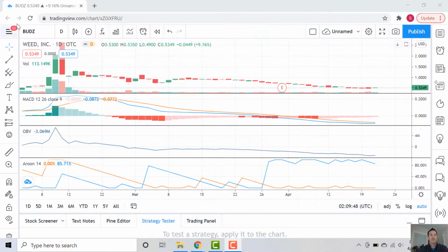This week we're looking at an old company that we've analyzed a couple of years ago. They always came back pretty weak. Let's see how they're looking more recently. This is Weed Inc. Let's jump over to the pricing chart now. You can see the ticker is BUDZ. It's BUDZ, fairly memorable one there. Traded on the OTC here in the States.